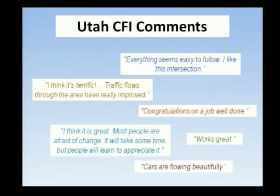I would like to throw in anecdotally, as Salt Lake City was moving toward opening their CFI in September of 2007, we knew that we were considering this. We wanted to see what their experience was, so we were monitoring the Salt Lake City newspapers. In that period prior to opening it, there was a lot of negative press. There was a lot of concern about how to drive this. It was similar to the concerns that were brought up in this community about roundabouts as we moved toward using those in our toolbox.